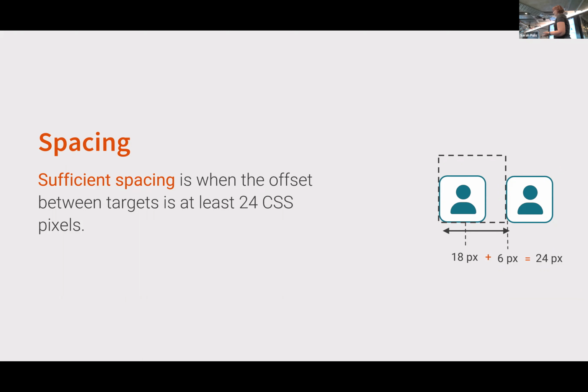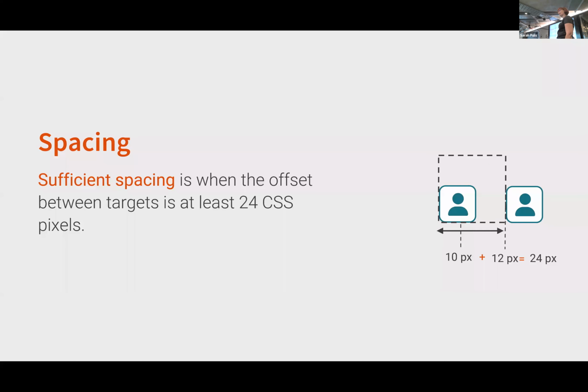But once again, they've put this in, and I call it a loophole. What it does mean is that you can almost have the smallest button that you really want, as long as it's got the right padding and target offset, and it needs 24 pixels, it's okay. Again, please let common sense override any of this.